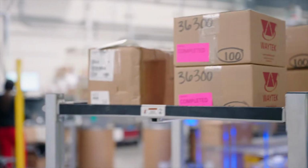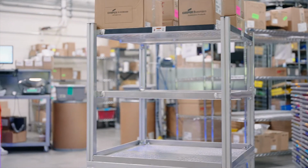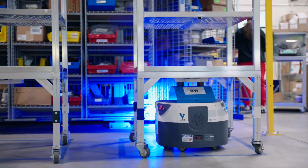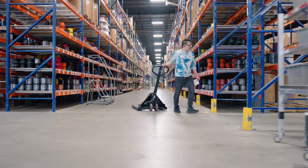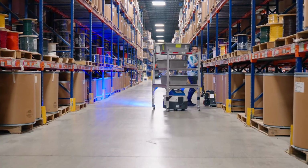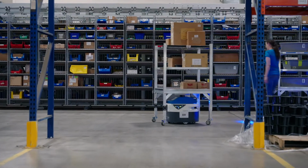And so we started looking at what else can we do that's going to free up floor space. And that's when we came to deciding to look at AMRs. And after we decided to pick on AMRs, we ended up going with Fetch. One of the main advantages of the Fetch system and AMRs in general, we were able to save a lot of storage space. We were able to regain about 10,000 square feet of racking space that we're able to use to store goods in our growing business.